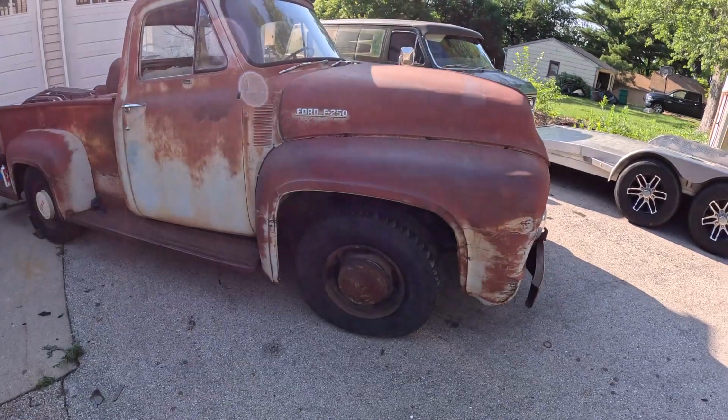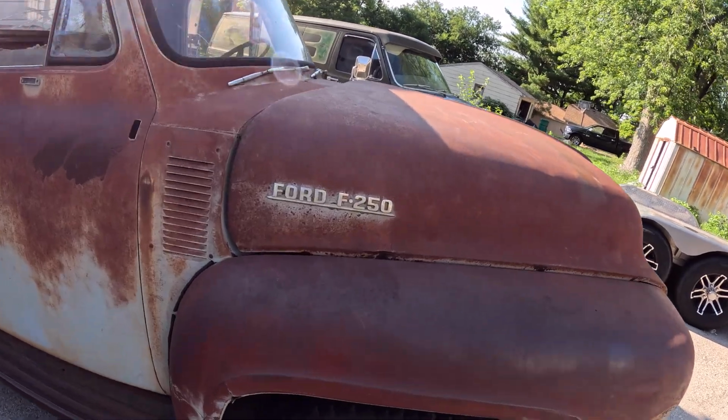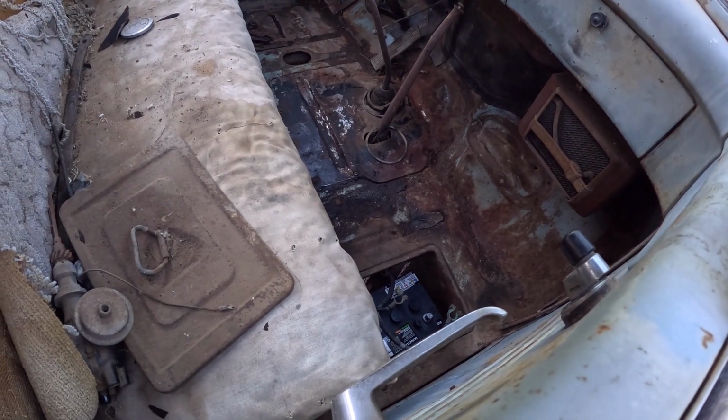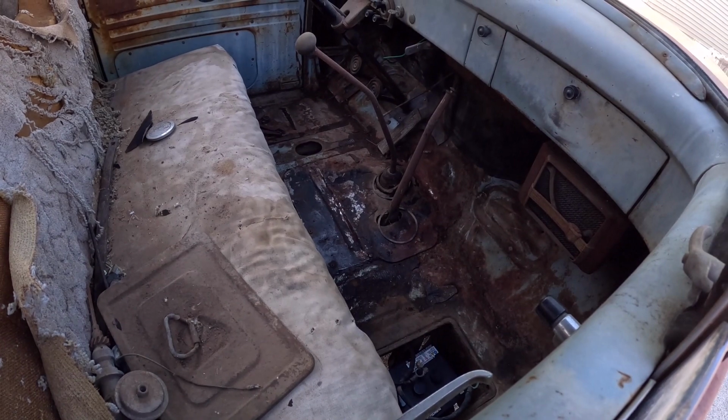Well, battery died in the camera. But don't worry, didn't miss anything. That's about where I'm stopping today. That's all I had time for. So, I accomplished buying a 6-volt battery that this truck didn't need. Go figure. But I did clean out the interior some, so that looks quite a bit better.